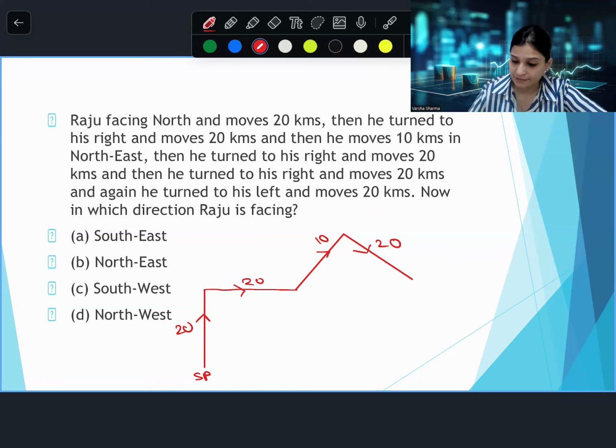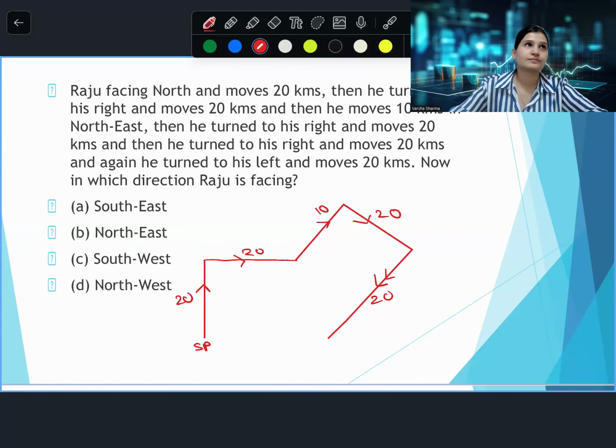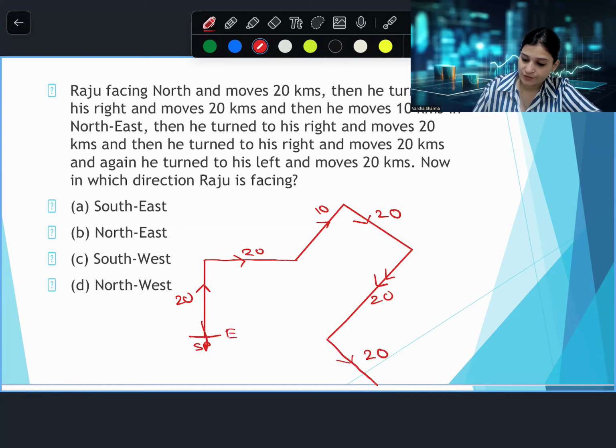Then he turned to his right and moves 20. And then he turned to his right and moves 20. And move 20. In which direction is Raju now facing? So here, east, south. So the final direction is from here. So southeast.